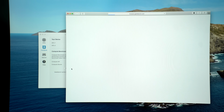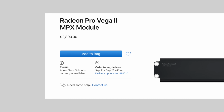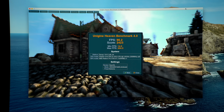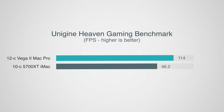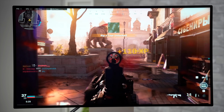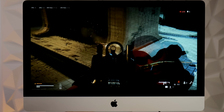As for graphics, Geekbench's Metal graphics test resulted in the Mac Pro scoring just over 65% higher in raw graphics performance, which is a big difference, as it should be for a graphics card that costs almost as much as the whole iMac. But hold on, because real-world performance will be interesting. Looking at another graphics test, this time gaming with Unigine Heaven, here instead of a 65% difference, the Mac Pro's Vega 2 is only 18% faster, which is a huge difference compared to before. That's because the latest AMD RDNA graphics have lots of improvements outside of raw graphics power. They're great for gaming and a few other things, as you'll notice. The Mac Pro is the fastest Mac for gaming. It can even handle 6K gaming, but the 5K iMac is almost as good while being a fraction of the price.